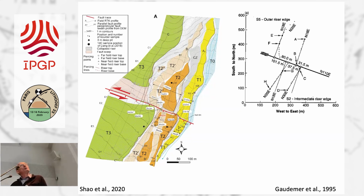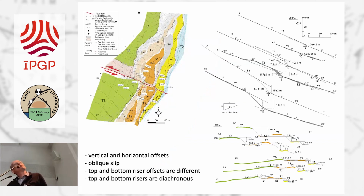What I think we reinterpret here is that we better emphasize the fact that the top of the riser and the bottom of the riser's offset are very different, due mostly, I think, to this vertical displacement, and so probably the risers are diachronous in the sense that offset occurred during incision. So just to go quickly with this, here you have some transverse topographic profile that shows you that the fault scarp is also a vertical fault scarp. It's not only horizontal displacement.